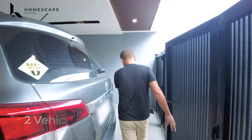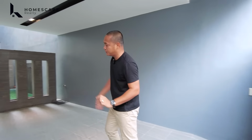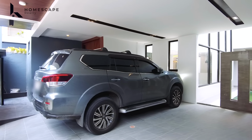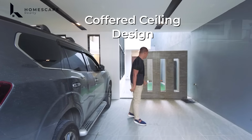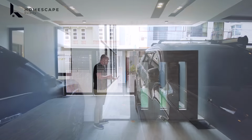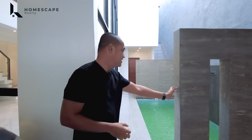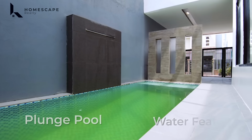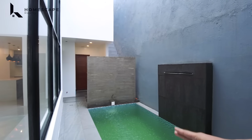So we have your two vehicle carport in this space, and as you can see, kasyang-kasya yung SUV in this area, and of course pati rin yung van ninyo. For our ceiling, we have carport ceiling design with LED lights installed. And in this space naman, at the back nitong vertical blinds na nilagay nila dito, we have your plunge pool area and your water fountain or your water feature. In that space, medyo basa lang.